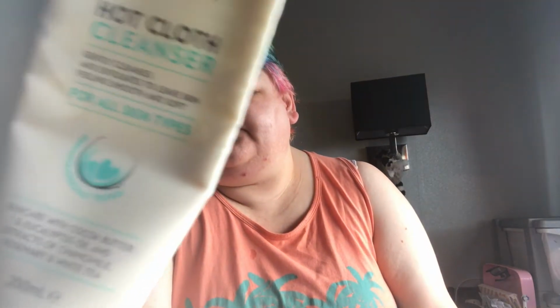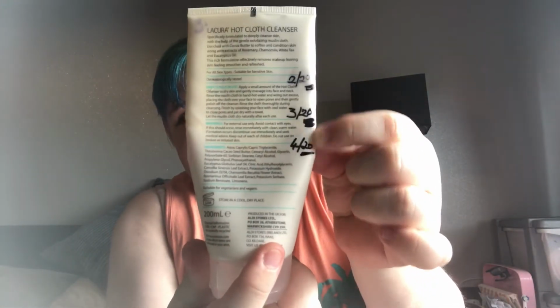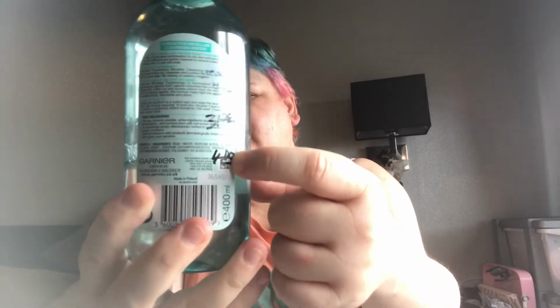The next one is the Lacura Hot Cloth Cleanser. I use this a couple of times a month too, and it's down to here, so there is regular progress from where I started. Hopefully work through that more this month. Then the Garnier Micellar Cleansing Water, and there's progress on that one. So this is the fourth month, so it's here. So I do use this in between times of using my Pixi Glow Tonic, which that bottle is finished.